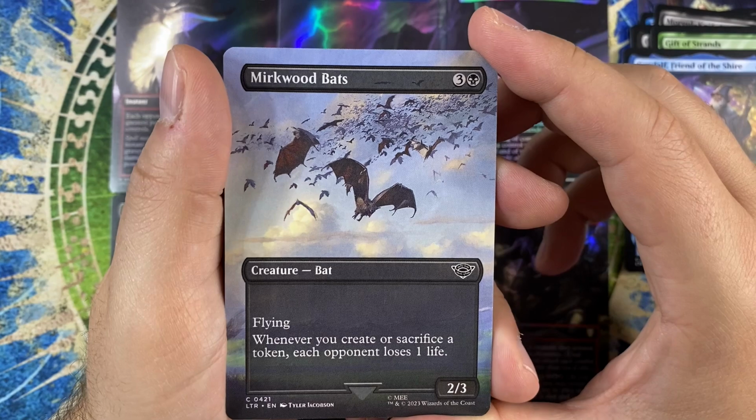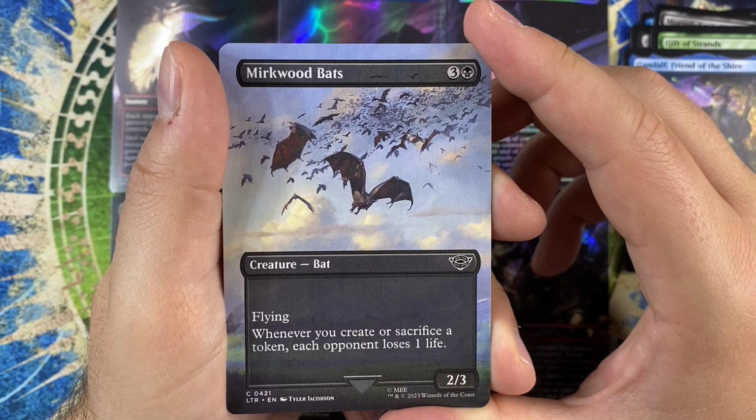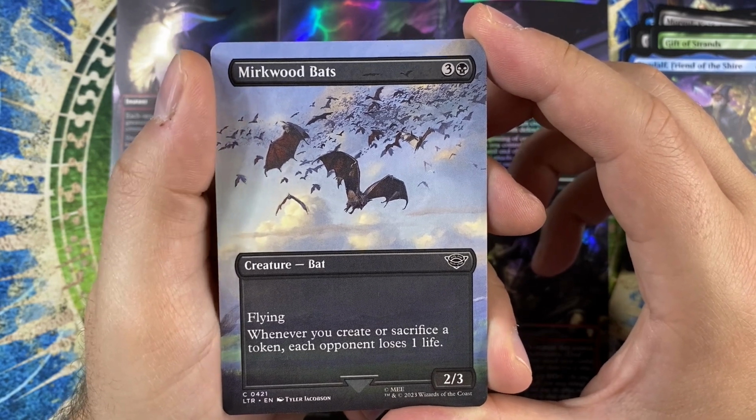Mirkwood Bats. Creature, Bat, 2/3, flying. Whenever you create or sacrifice a token, each opponent loses 1 life. Okay.